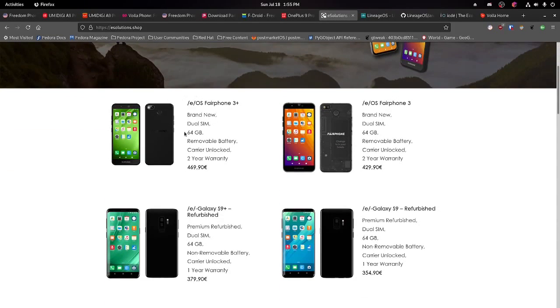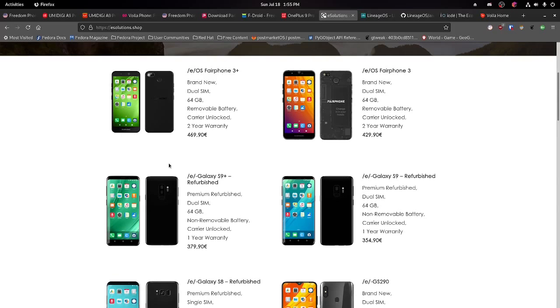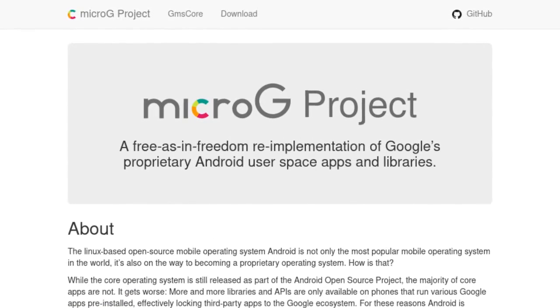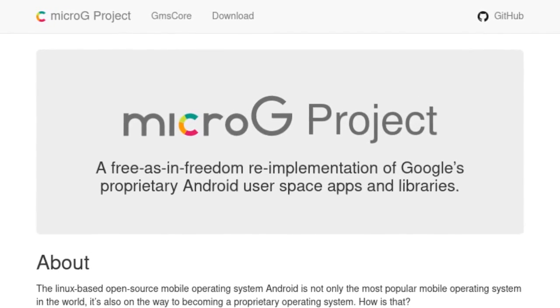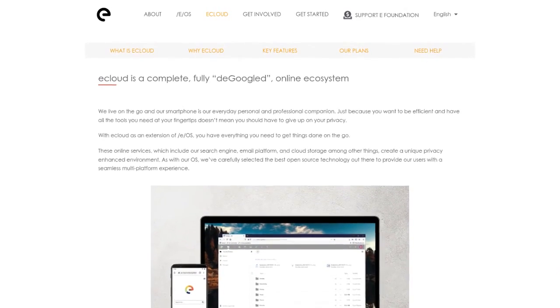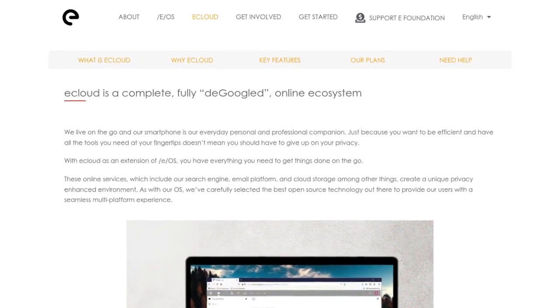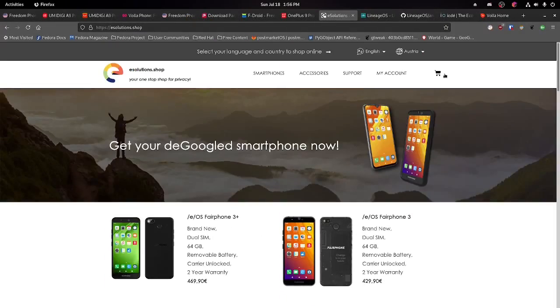So, these people refurbish phones and put a privacy-friendly operating system on them called EOS. And this OS is kind of iOS-like in the way it's laid out. So if you're coming from an iPhone, you'll kind of feel at home on EOS. And it ships with an open source technology called microG, which allows you to run apps that require Google services to be installed without actually having the Google services installed, so this will not collect any data. And if you want an alternative to Google Docs and Google Drive and Gmail, this has its own e-services that you can use instead. So EOS, I think, is the best option for most people.